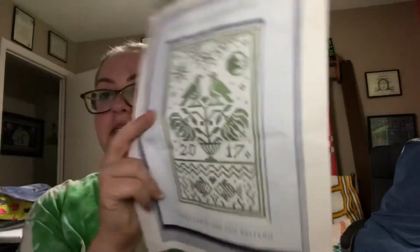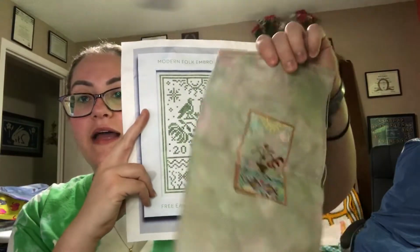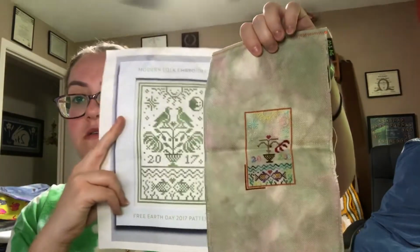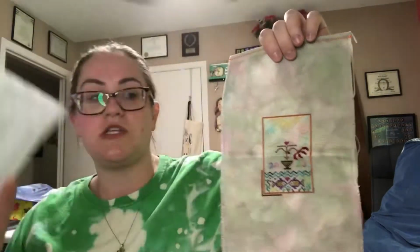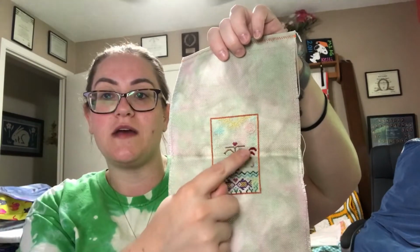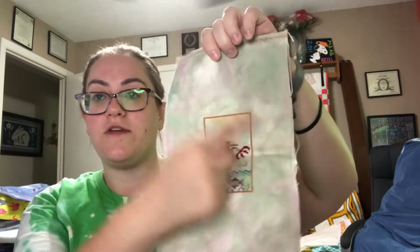Anyways, this was a freebie back in 2017. Modern Folk Embroidery. It's no longer on their website as a freebie, but it was the free 2017 Earth Day pattern, and I am so stinking close. Somebody smack me upside my head and just tell me to finish this. So basically, I have the birds. I have to finish both flowers and then finish the border, and then this thing will be done.